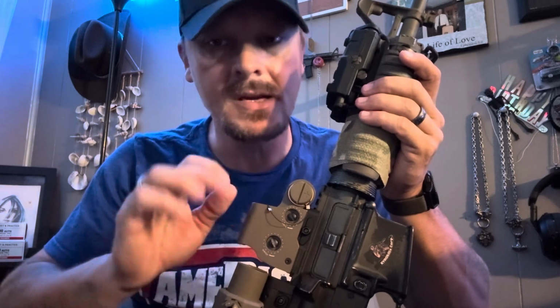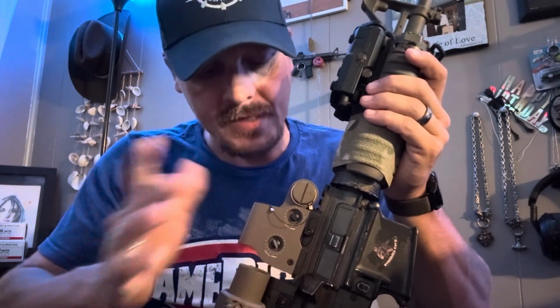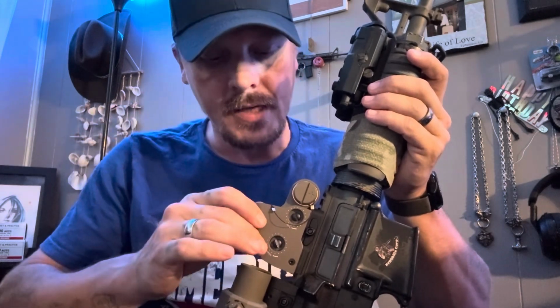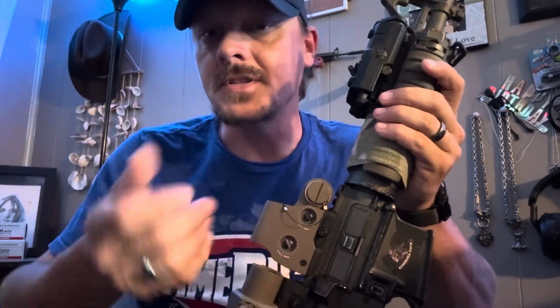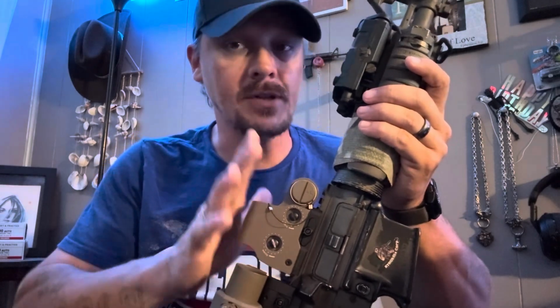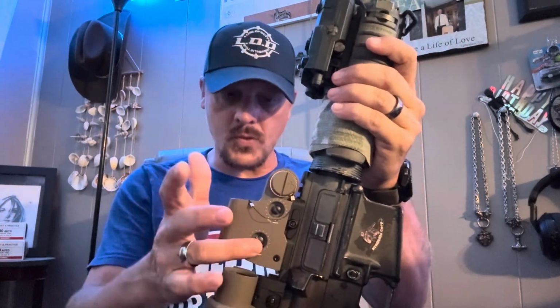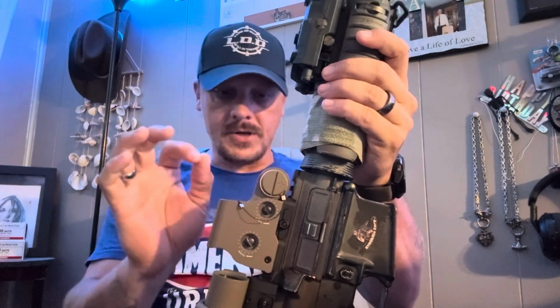It doesn't have any clicks or anything, so it's pretty much just free spinning. Maybe that's something that can be changed or noted for his next order to make sure that they click. Because you want clicks instead of just free spinning, because then you're not sure if it's going to walk or not. So I have not yet tried this out as far as zeroing it, to see if it's holding zero. I'm gonna try to make sure I stay in frame here. But as far as I've gotten it to work properly and function, that's good. It's all good and working.